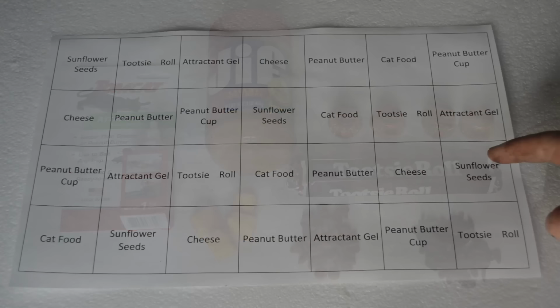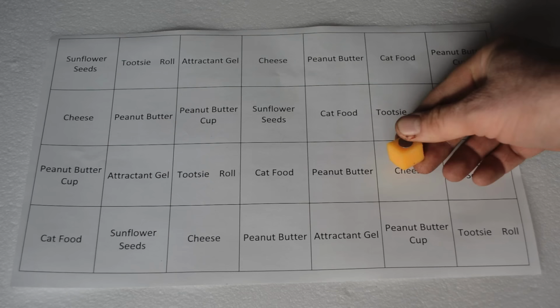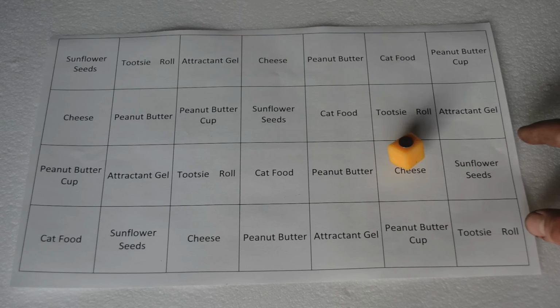Here's the grid that I came up with, and you can see that we have 28 different boxes. I have little nails here, so for this one I'm gonna put cheese, peanut butter, cat food. It'll be really interesting to see which ones are gone in the morning, and with motion cameras, which ones the mice visit first and eat. So let's test this out. Let's set this up, and I'll show you what that looks like.